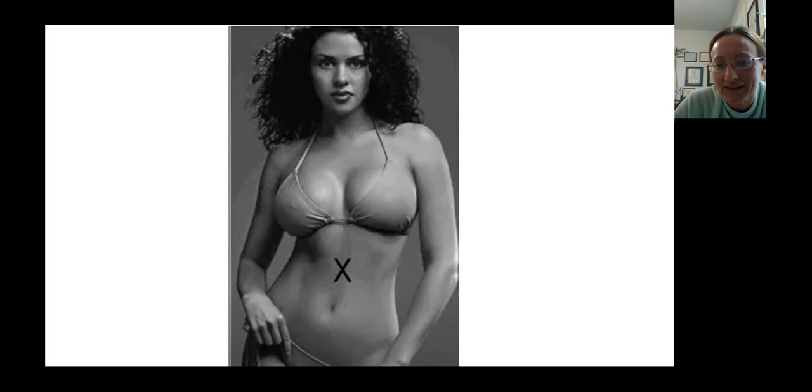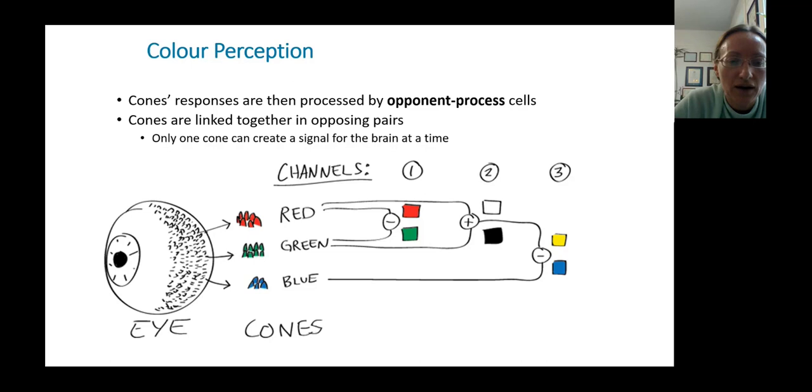So what's going on here? Something's up that's not explained by this trichromatic theory about these three different kinds of cones. The cones' responses are processed by opponent process cells. Here's an example of an opponent process in my body. When I bring my arm in, this muscle is activated. And now when I send it out, a different muscle is activated, this one over here. Okay, this one's now working, that one's not. And now when I send it back out, this muscle is working and this one's not. So for me to move my arm like this, I'm contracting one muscle or the other, but not both at the same time.